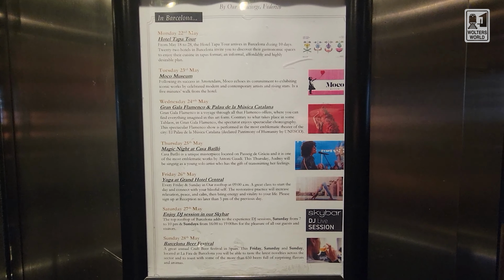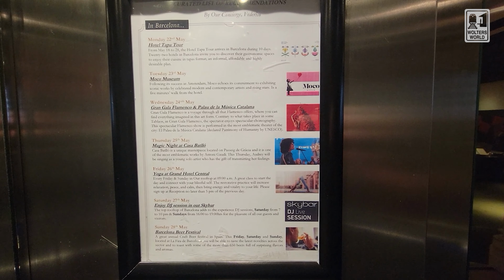What's cool in the elevators, they actually do list some of the activities that are there. And what's cool is if there's any events going on in Barcelona, they let you know that, hey, this might be a good thing to do on Wednesday. Here's something you should do on Friday. I thought that was like that little bit extra, which made things very nice.